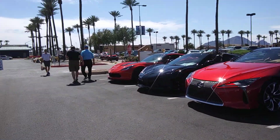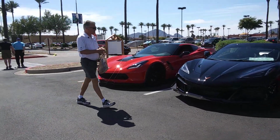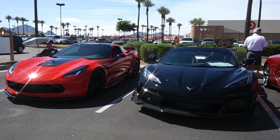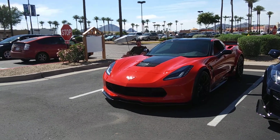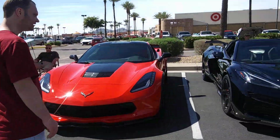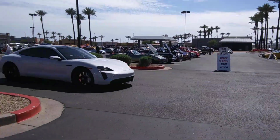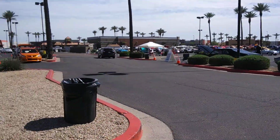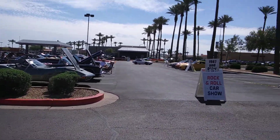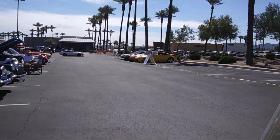All right. Yeah, here's one. Like, brand new right here. Look at the black one. It's like a brand new one there. Yeah, the scoop on the back. Yeah, and then the red one. Wow. Yeah, they got a lot of different body styles these days for the Corvette. That is sharp. Is that your car? Yeah, beautiful day today. Nice and sunny. There'll be more later. It's still early in the day. There'll be more coming in.